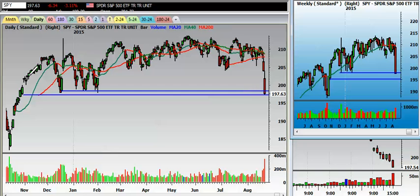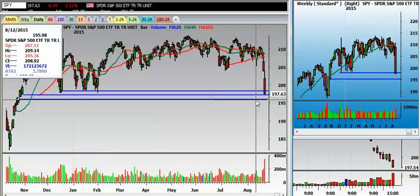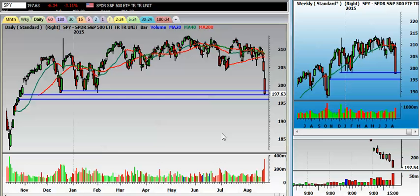We also have right over here, as you can see, a little bit of a gap fill, and that takes us right to 196. I'll show you this area because this is the area where I believe prices will react. So you see right here is 195.98. That's the area that I've drawn.